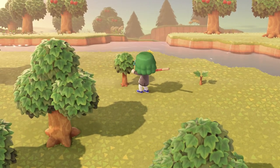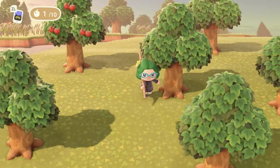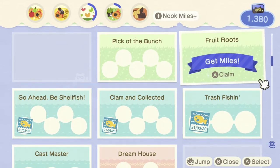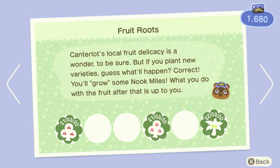By the way, yeah, you can check these little trees, but I don't think it ever does anything. Just wait till they grow into big trees like these ones. Fruit roots. Oh, for planting the... right, for planting the coconuts. Yeah. 1, 2, 3, 4, 5, 6. Yeah, that makes sense. Okay.